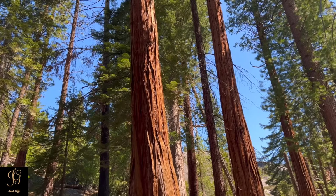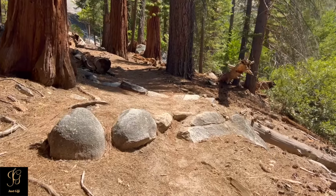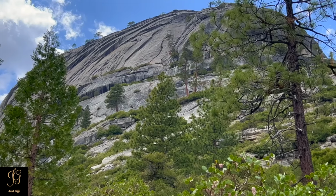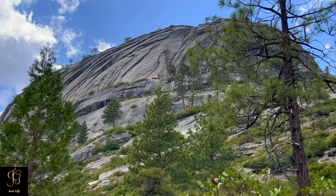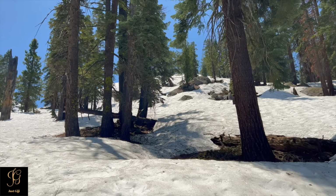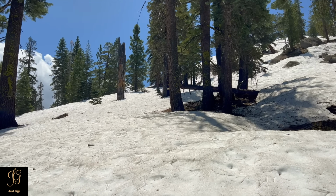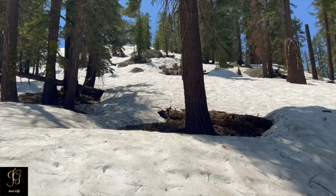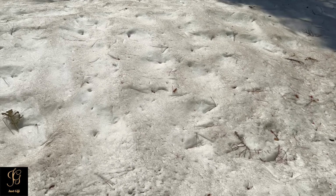Gradual switchbacks took us deeper into the woods, and after the next 4 miles through the forest, we will arrive at the Subdome. The Subdome is the largest granite dome that must be climbed prior to reaching the cables to ascend the main dome of Half Dome. And as we expected, we came to a great challenge: tons of snow. As we continued upward through the snow, of course, we used microspikes.